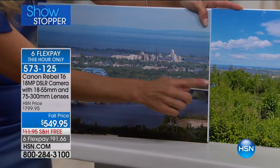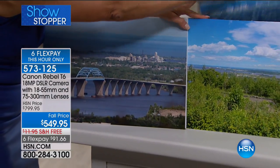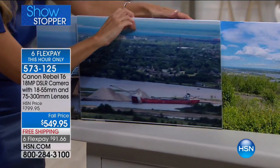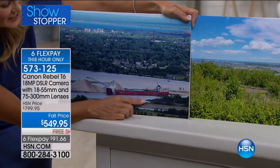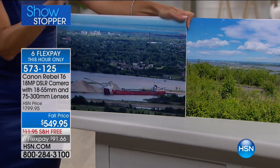Right? Now, notice this little red boat. Well, it's sort of a large red boat. More like a barge. Well, guess what? There it is, right? And you can see all of that same spot. But now all we did is pop off the lens, pop on the other lens. It's really easy. You can do this.